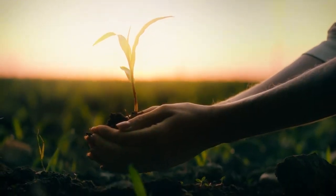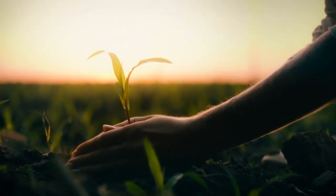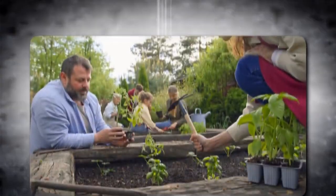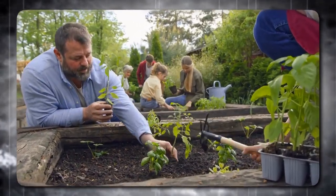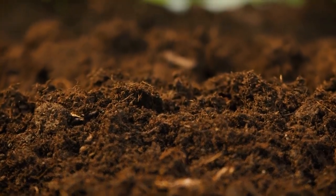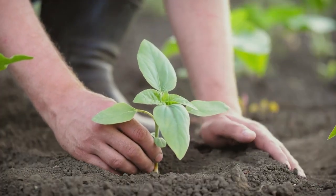Cover crops like legumes or ryegrass can be planted between fruit rows to keep weeds at bay, stop soil from washing away, and add extra nutrients. Once these crops have done their job, they're mixed back into the soil to give it a boost. Farmers are also cutting back on how much they till the soil. Instead of turning it over a lot, they're trying out methods like no-till or strip tillage.